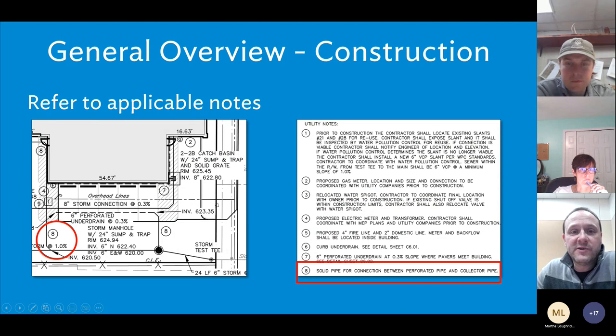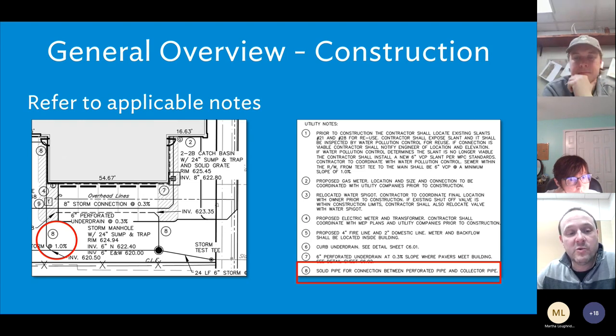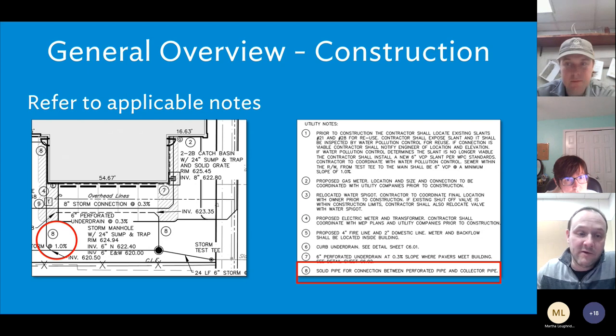All right, the contractor should be referring to all the applicable notes, of course, goes without saying. Just an example here, something very simple, note number 8 is what I've identified in the plan view and the corresponding utility notes that are typical of any design plan. The idea here is that there's certain sections of the underdrain system of this permeable paver parking lot that are supposed to have perforated pipe and they're supposed to have solid pipes. And it's important, and there's a reason for that. So it's important to make sure that that is understood by your contractor. Otherwise, not doing one or the other could have negative consequences on the full function of your practice.